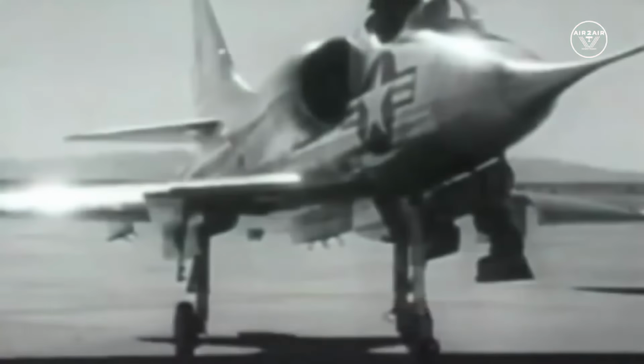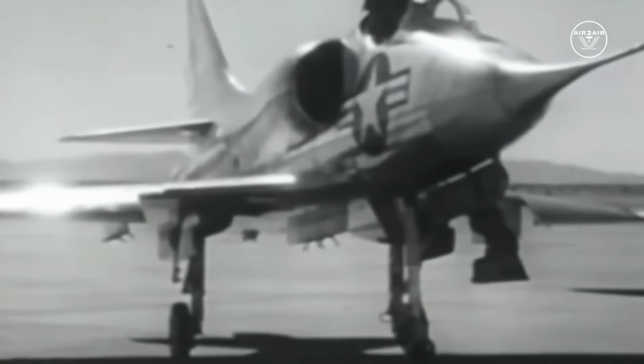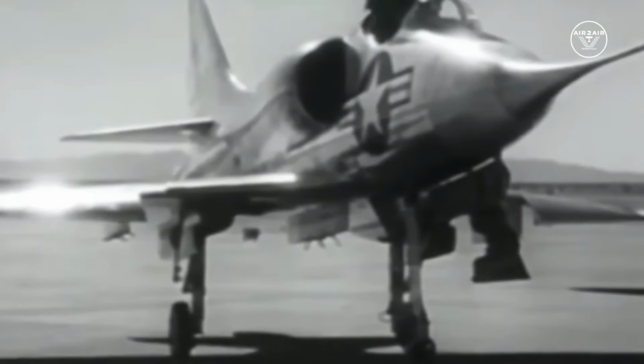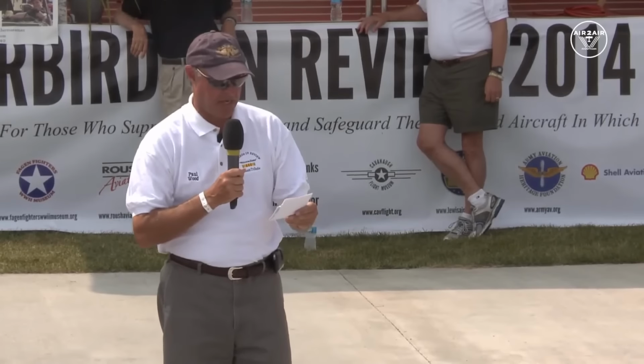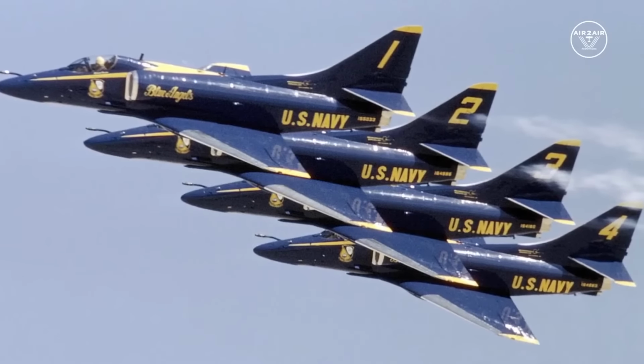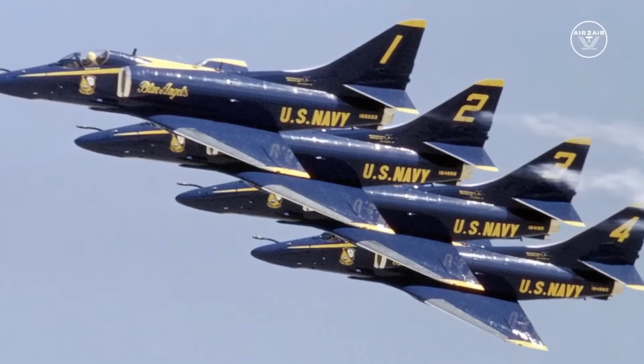The Skyhawk was first produced in 1956. There were multiple models of the airplane. This is the same airplane, by the way, for those of you who don't know, that Jester and Viper flew in Top Gun as the aggressor pilots, so it got a little notoriety there. They produced them until 1979. And the Blue Angels flew the F version of this from 73 to 86.